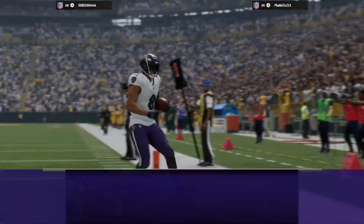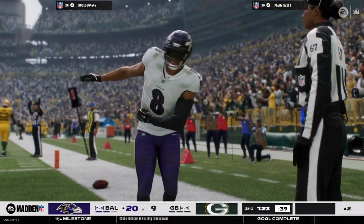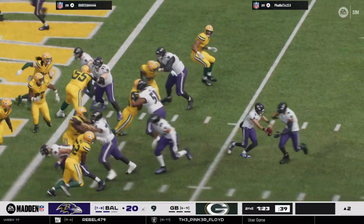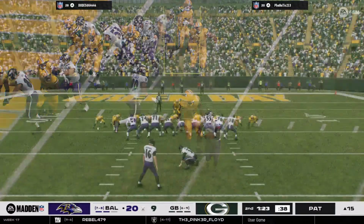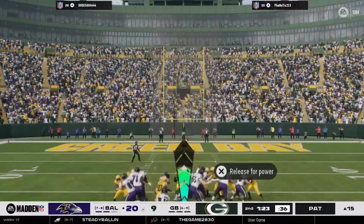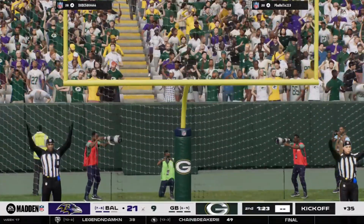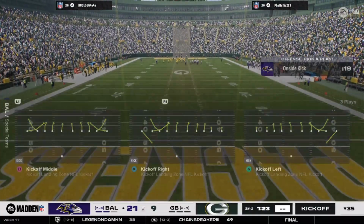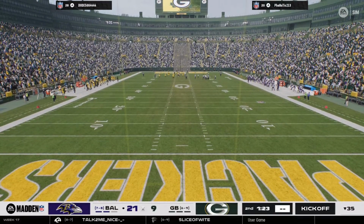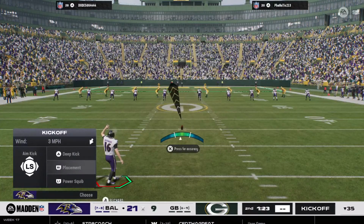And he runs it across. Touchdown! The Ravens grow their lead just before halftime. Chuba Hubbard with the touchdown. Reichard on for the point after. Extra point set right down the middle. And the Ravens push the lead up to 21, Packers 9. Will Reichard to kick off.